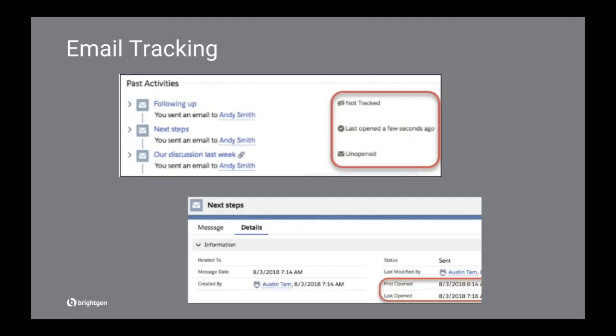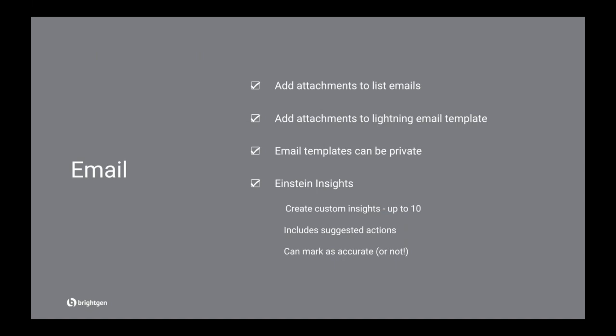The activity timeline now shows if and when customers open emails through Salesforce. Emails have to be sent through Salesforce. It's not tracking it on any other applications. And you can also add the first opened and last opened fields to your email page layouts in the Lightning experience. And there's a few other email enhancements. You can add attachments to list emails, and you can also add attachments to Lightning email templates. Email templates can now be private, which your reps might like. Previously, as soon as you created them, they were public, so everybody could see them, whereas now you can choose to keep them private while you're working on them and make them public, or you could never make them public and keep them entirely to yourselves if you so desire.